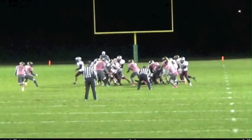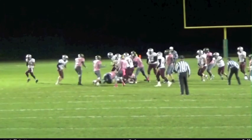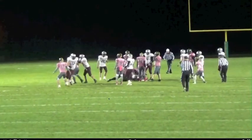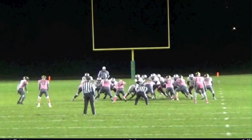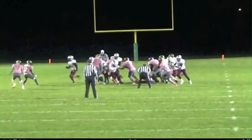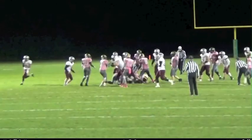Our backside linebackers are pursuing. And a real good play by the 9 technique, running the circle around that down block by the wing, and our 5 technique gets beat by the double team a little bit, but does a great job of knowing where the ball's going and pursuing.